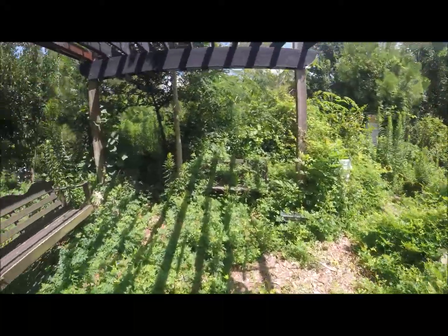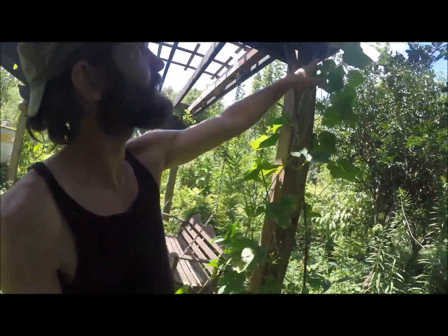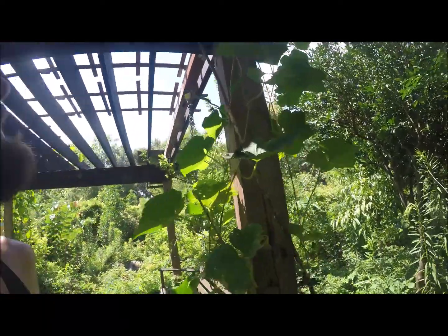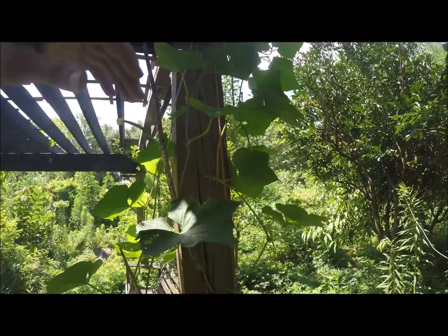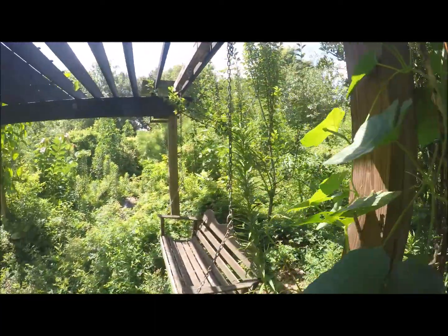All right, what else? The loofah never made it up. So I wanted this vine, you know, by fall to be up on top. It hasn't. It's just hanging out in the shade. It probably like just lost its grip and fell and lost its grip and fell. But, you know, making some loofah.